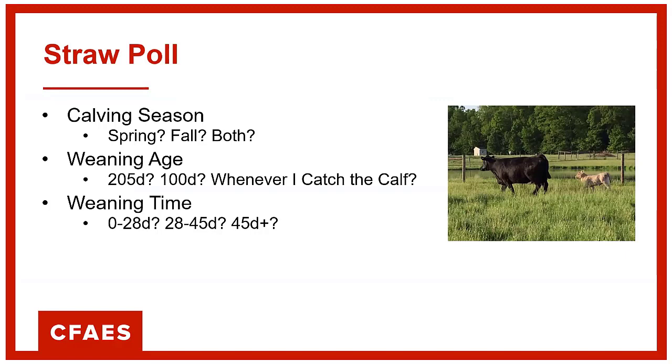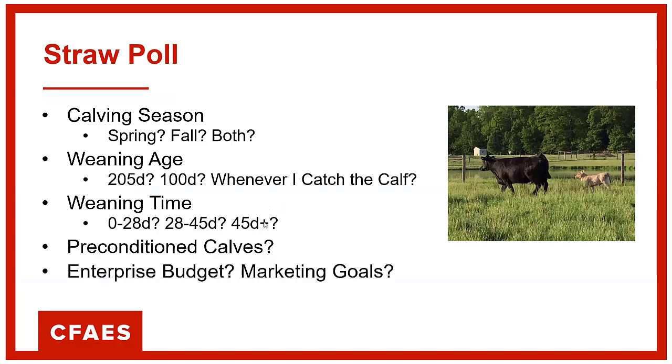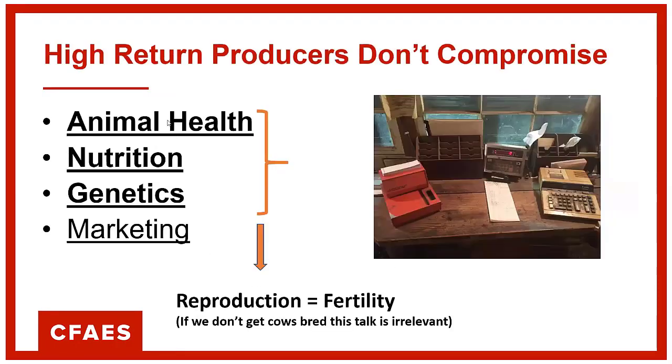We're going to talk about the value that weaning brings. Do you precondition your calves? Do you utilize an enterprise budget and have marketing goals? All right, we have enterprise budgets here at Ohio State on our farm office website. Take a look at those. Plug in your own numbers. I think Al showed an example of one here last week. Those are tools that can be of good use.